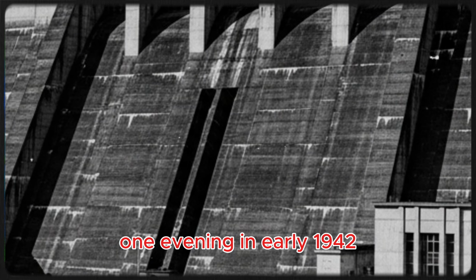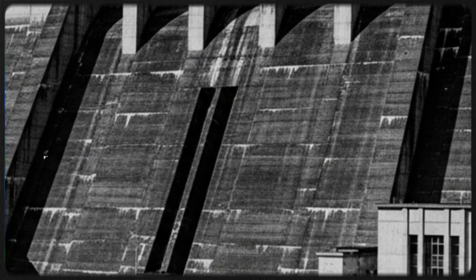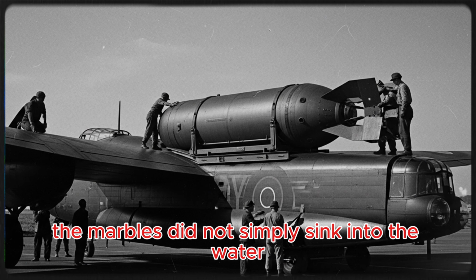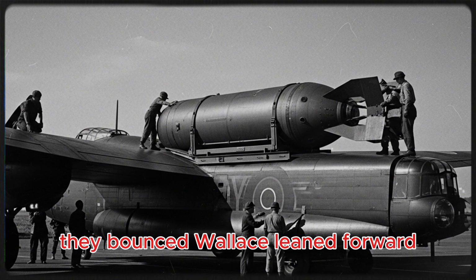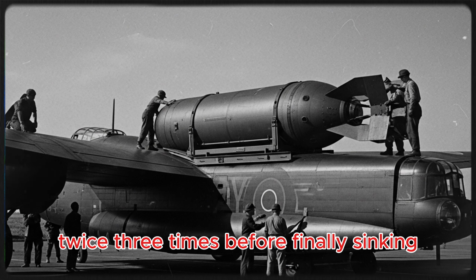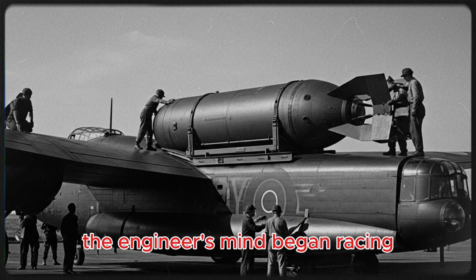One evening in early 1942, Wallis sat at home watching his daughter play. She was throwing marbles into the bathtub, and something caught his attention. When thrown at the correct angle, the marbles did not simply sink into the water. They bounced. Wallis leaned forward. His daughter threw another marble. It skipped across the water's surface, once, twice, 3 times, before finally sinking. The engineer's mind began racing.